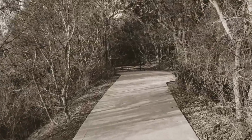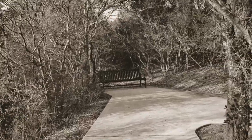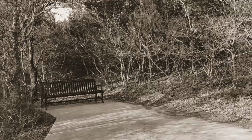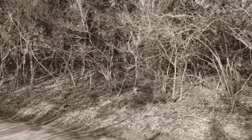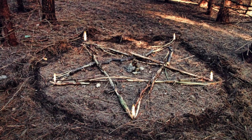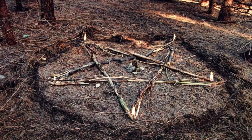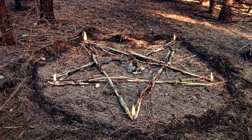There have also been accounts of several Satan-worshipping cults using the park's abundant concealment to conduct their rituals. Mutilated animals and archaic hieroglyphs were found in the more isolated areas of the park.